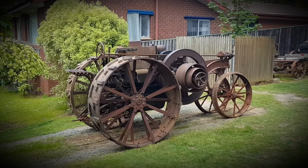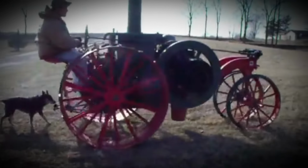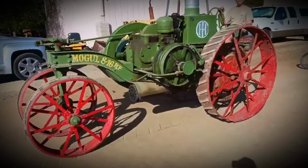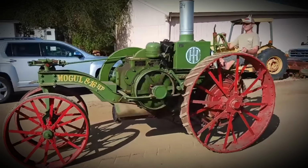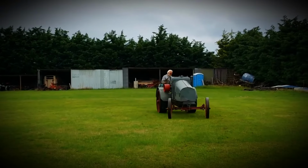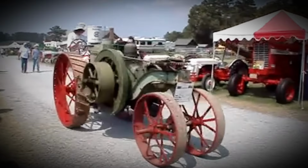One of its major selling points was its simplicity. Operators could perform most maintenance with basic tools, and the tractor's open layout made every component accessible. Though the lack of a clutch or gearbox limited speed and flexibility, the 8-16 excelled in powering belt-driven equipment like threshers and sawmills, thanks to its dependable belt pulley system.